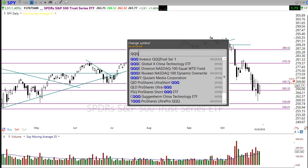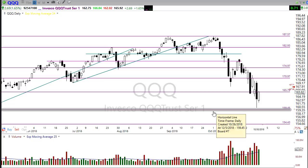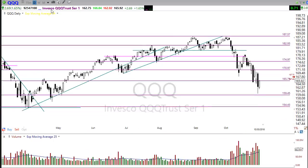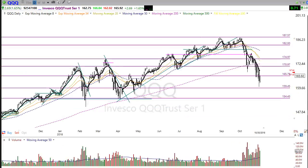Let's take a look at the Qs. Qs have been just horribly beat up, and they did get a nice rally back yesterday, but certainly not the kind of rally that warranted a whole bunch of confidence, but did rally back up. We have a significant level of resistance in the market right through here. And you can see we're gapping up nicely this morning, but we're still well below that level. And we have other resistance levels in here that we'll have to watch and worry about.